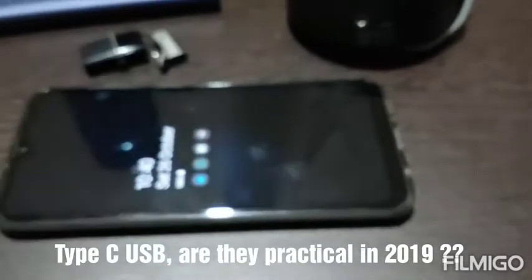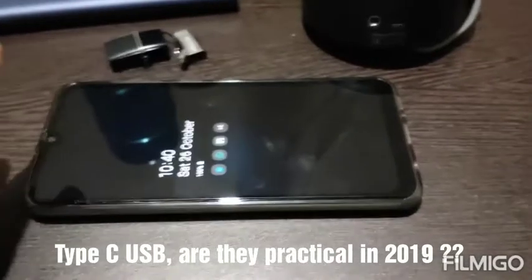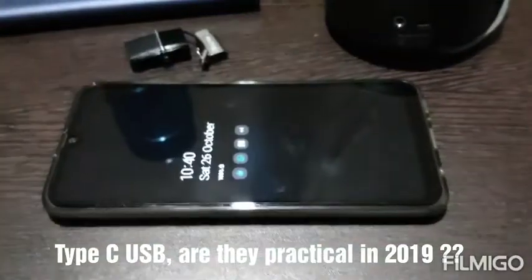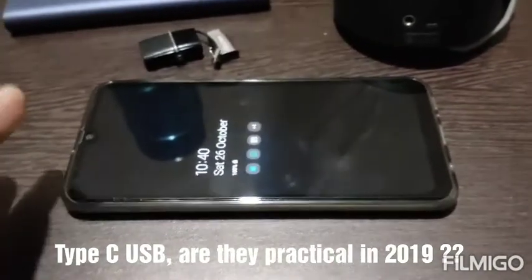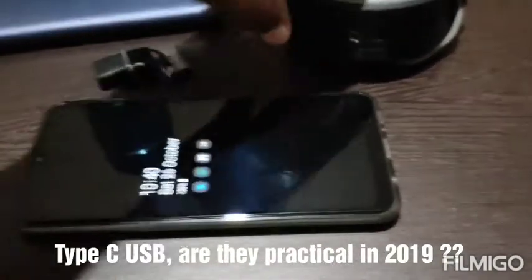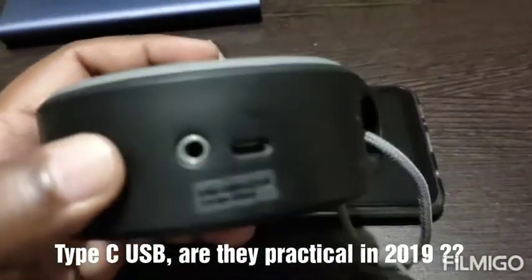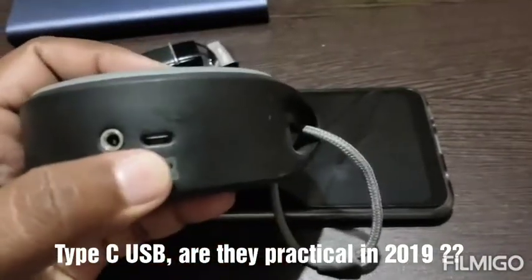And I have seen even my friends struggling, because they ask whether you have this OnePlus charger or not, like that, because that's the case with this Type-C. And I'll tell you one more thing. So this is a Bluetooth speaker. See what kind of port is this?